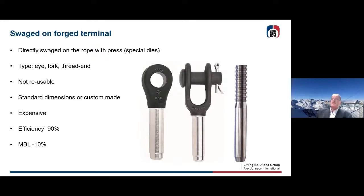Okay, another termination is the swaged forged terminal. You're going to have different types, let's say. You see here, some with an eye or some with a fork, or there are some applications where you need a thread end. Yeah, it is all done as seen with special dies to swage on. Sometimes there are some standard dimensions you're going to need to put into the dies, or sometimes you're going to end up with custom made things. So be careful, not everybody has all the dies in the workshop. So sometimes you need to go to some standard dimension. It is, of course, expensive because these things have to be made properly. And all the different kinds of dies, they also cost a lot of money.